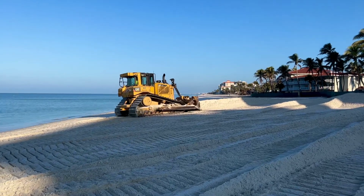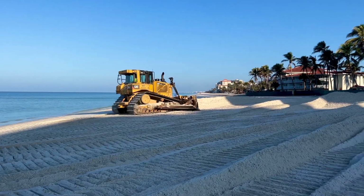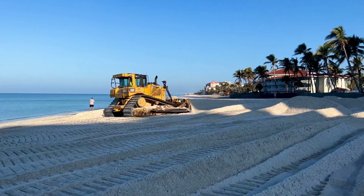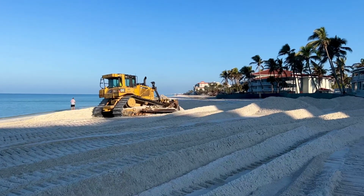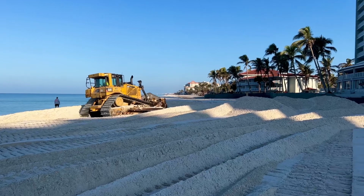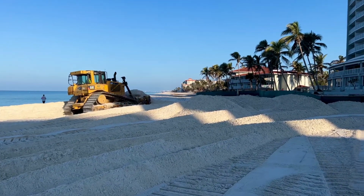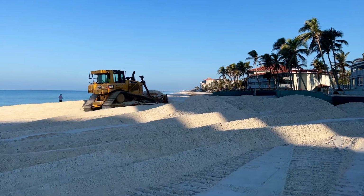What it looks like they're doing here is maybe they're stockpiling a lot of sand because there's a big low-lying area. There's a big valley over here that they got to fill in. And then they got to fill in all along by the seawall.